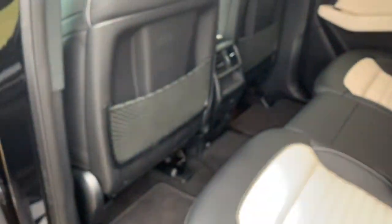So everything is not too different in the back. More of a very relaxed, cool experience. I'm very short, about 5'4", so everything's fine back here for me. This light you cannot turn on. It'll turn on by itself.